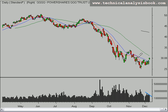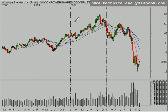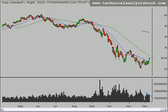There are encouraging signs, but it doesn't mean that this is going to be the bottom. It looks like it's just a tradable rally within a primary downtrend. The downtrend remains intact on the larger time frames, so that's what we have to always remember.